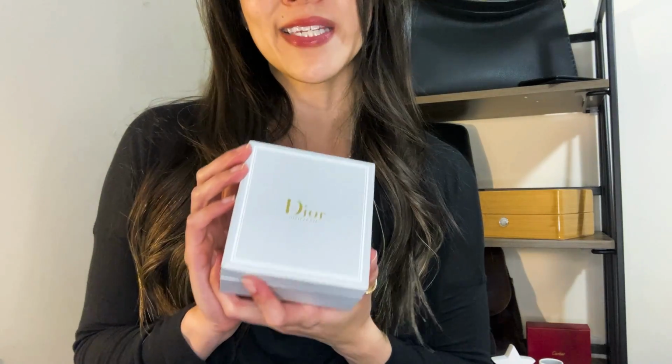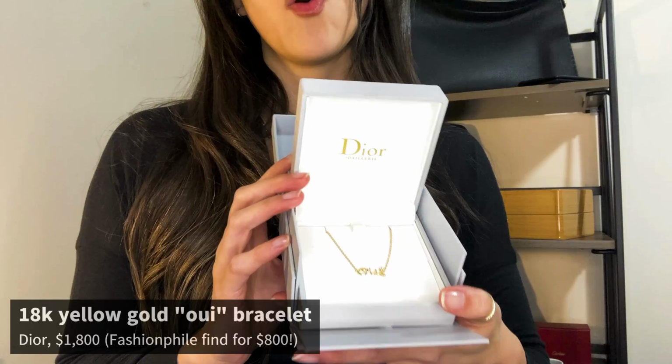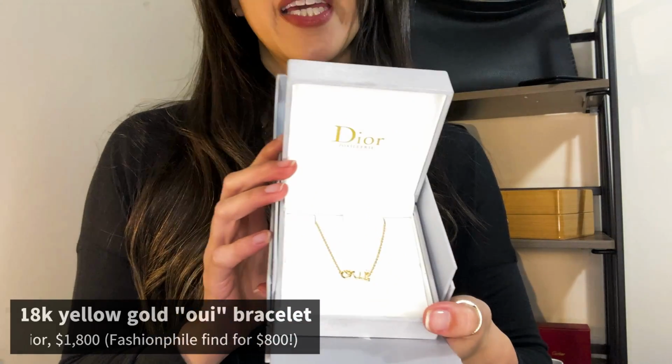Now, I had mentioned wanting something along the lines of the same Tiffany Diamonds by the Yard collection or Cartier's D'Amour collection, but I figured why not spice things up a tad? So instead, I went for this from DIOR. And it is their 18 karat yellow gold bracelet from their We collection.